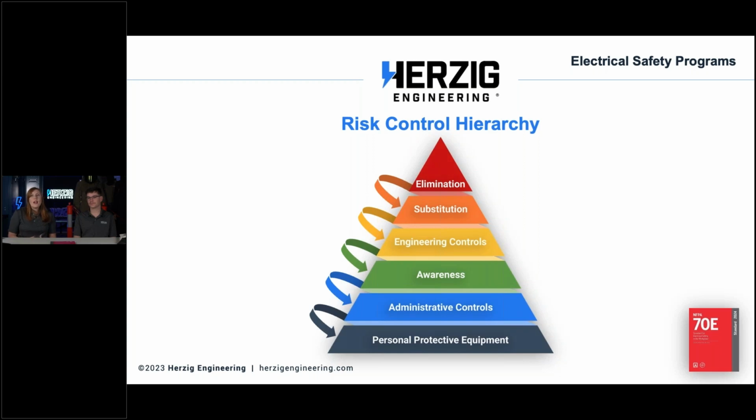A lot of times, with the companies that I've helped and been around, they have the administrative controls as far as the permitting and the job safety plans and the labeling pretty well taken care of. But for some reason, there's this disconnect where they don't have the right protective equipment or they don't know how to use it. And so we're going to spend some time on that today.